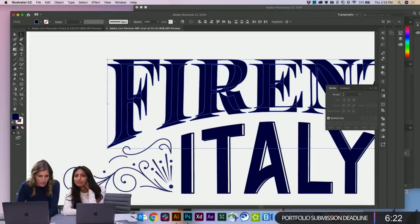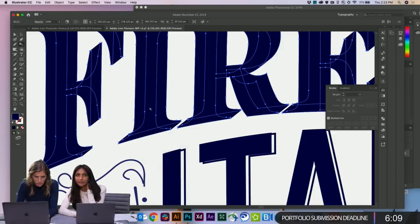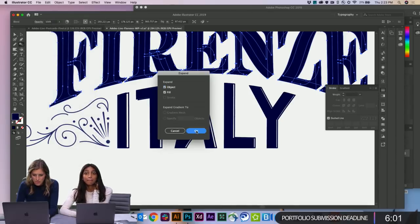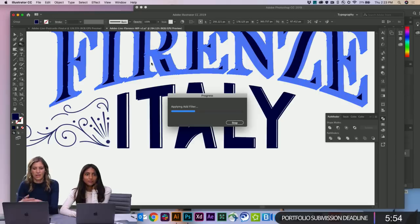So we used the blend tool yesterday. I'm going to use it again today just for time's sake, creating that drop shadow effect. So I'm going to say object expand, and then I'm going to combine all of these into one shape because we're going to use it as a trim path. Oh, it's moving slowly, it doesn't like it.